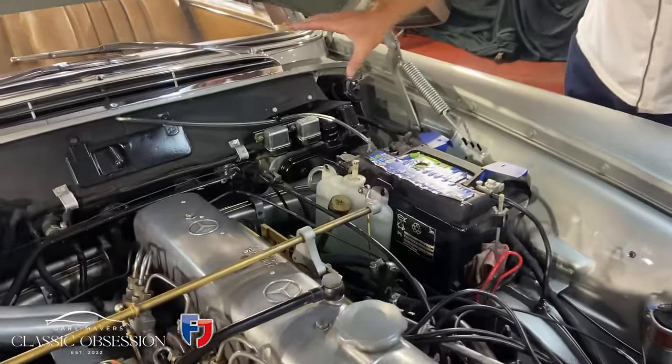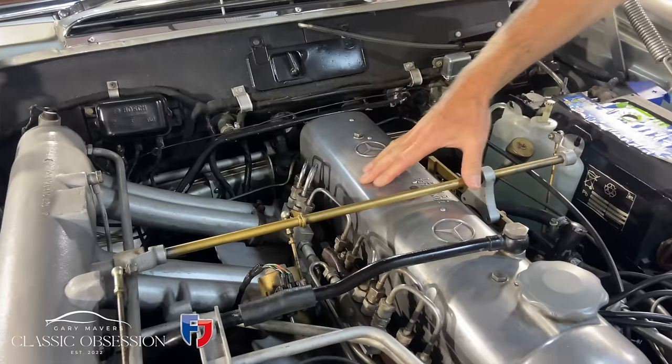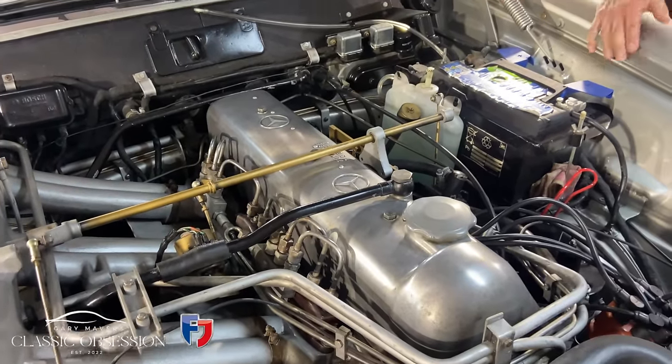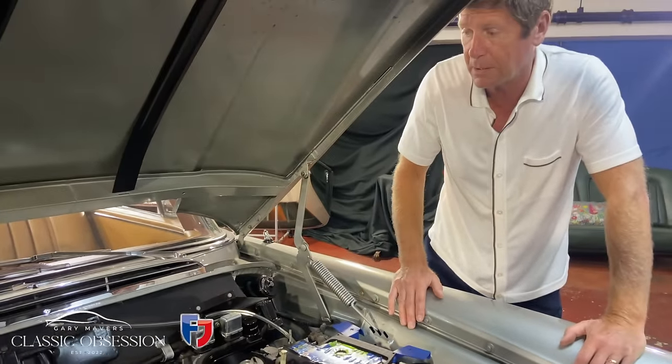I think the bulkhead is one of the few things that remained. This engine's literally like brand new, completely rebuilt. The cooling system, the heater system inside the car was extensively rebuilt as well. I stripped all that down. That was literally a week's worth.